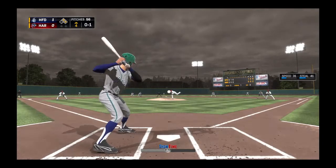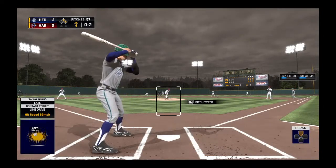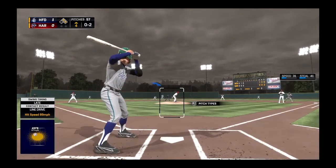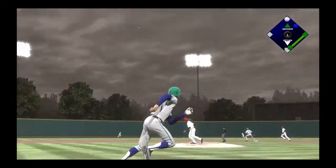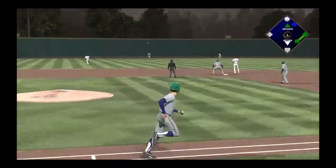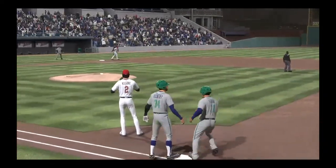Ready with the 0-1 pitch. And this ball's heading for the seats down the right side as the count will move to 0-2 now. Looking for the strikeout. Here's the 0-2 pitch. Skied in the air to straightaway left. Treming has to retreat a bit, but he gets there for out number 1.